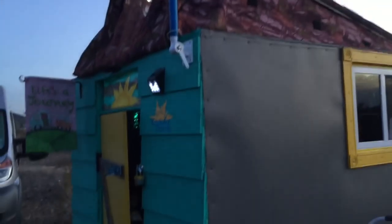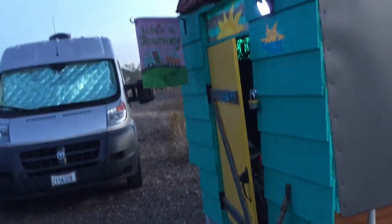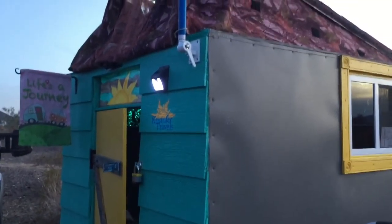I love the paint on the outside, the yellow, the cheeriness, the door. It's just so cute. It reminds me of a fort when I was a kid. It makes you want to remember all that. It's very, very cool. And do you work, Chris?